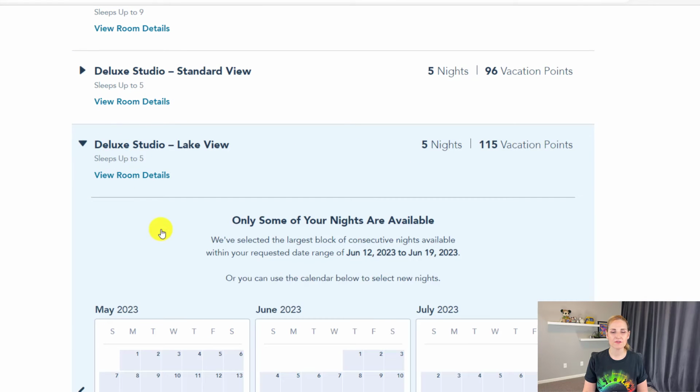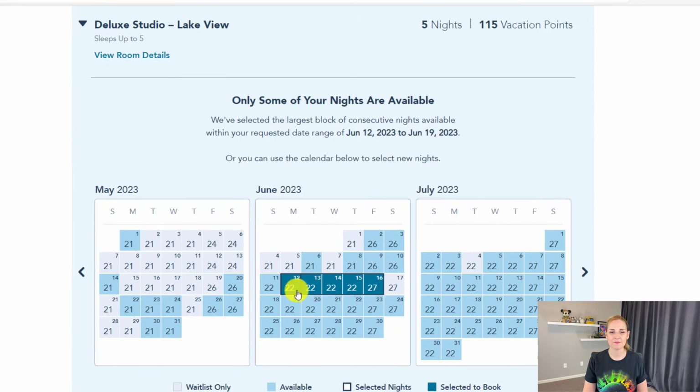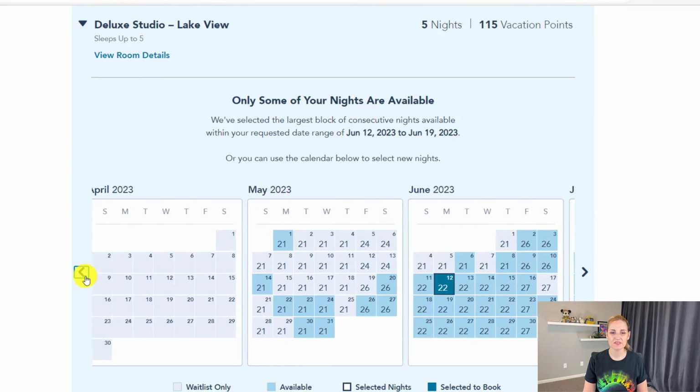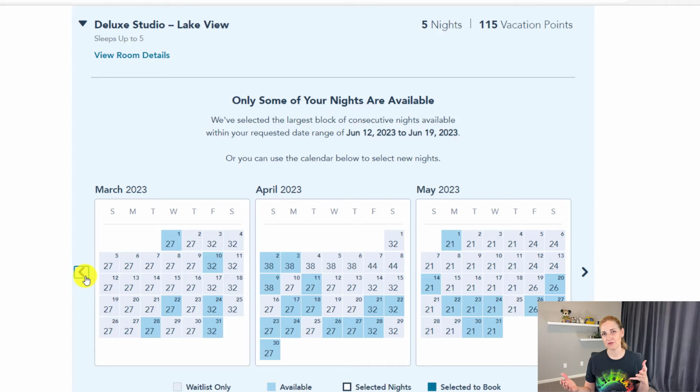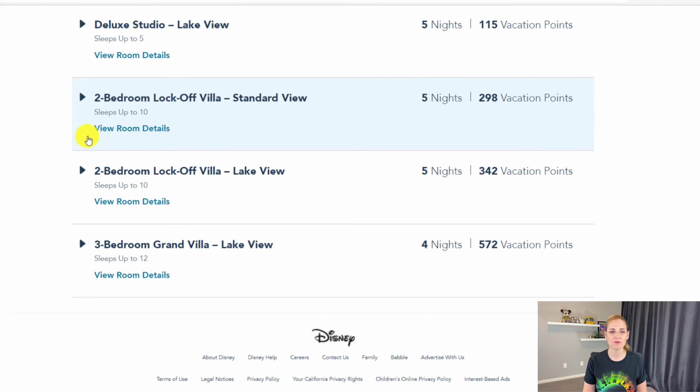Now we have a Lakeview Studio. This is in the main DVC building. Looking a little better, more availability, but still, generally speaking, I'd say these studio villas are looking to be more difficult to book at Grand Floridian than the resort studios. So that's something to think about when you are considering what you need in terms of booking at Grand Floridian. Okay, let's go up to the 1-bedroom category.